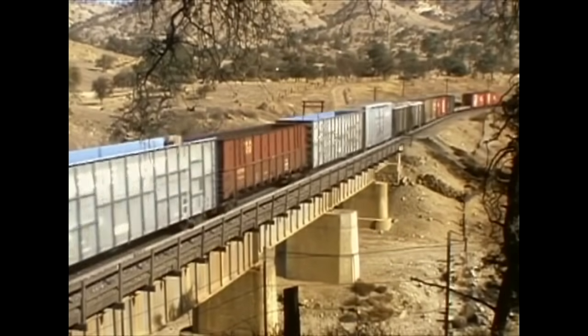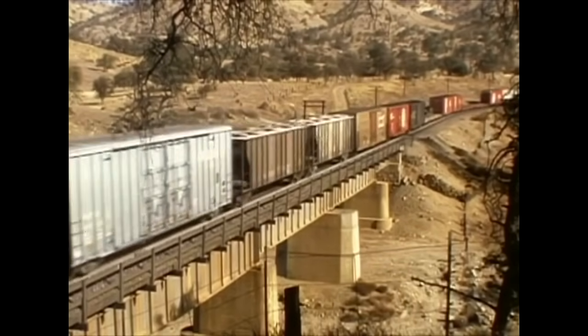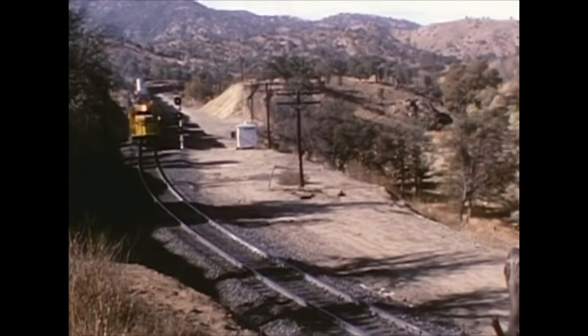The grades were eased greatly in the surveying and design of the railroad here by using many curves that added length to the climb, as opposed to a more direct assault on the mountain pass using steeper grades.